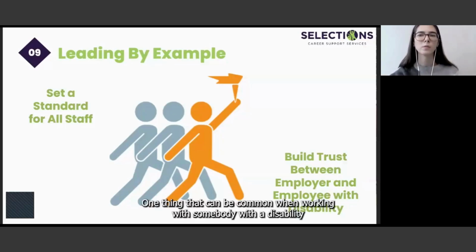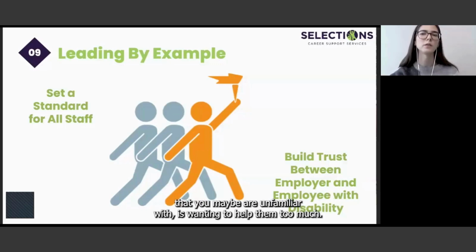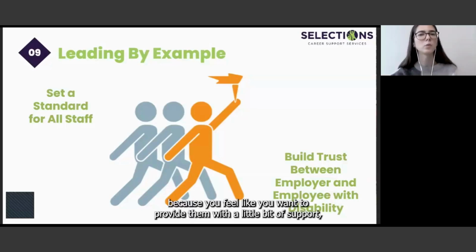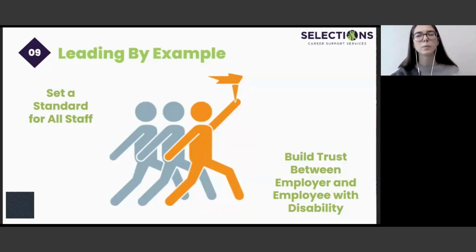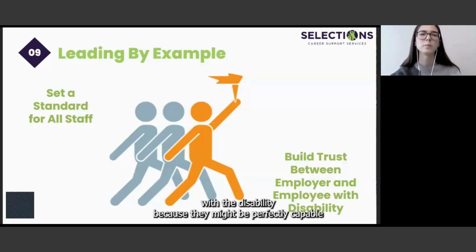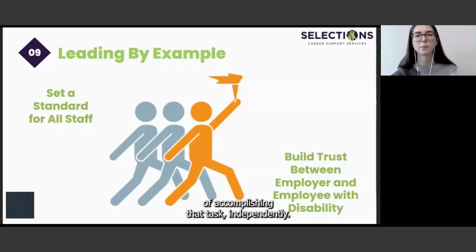One thing that can be common when working with somebody with a disability that you maybe are unfamiliar with is wanting to help them too much. So if you see somebody with a disability completing a task and maybe you run over to help them because you feel like you want to provide them with a little bit of support, that can be very well intentioned and a kind thing to do. But sometimes that can kind of diminish the abilities of somebody with a disability because they might be perfectly capable of accomplishing that task independently.